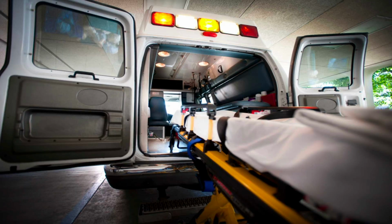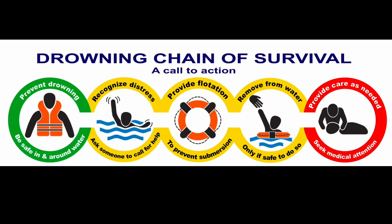All right, so that was a quick focus on the goals of treatment. Now a little bit more about pre-hospital care. This is the drowning chain of survival, and it's like the cardiac arrest chain of survival or stroke chain of survival. It just shows the most important links in the chain. So obviously on the left we have prevent drowning. Now there are so many different things that go into that. That's a lecture in and of itself. But in the middle, before we provide care, we recognize distress, provide flotation, and remove from water.